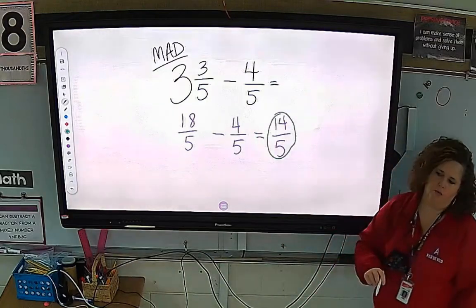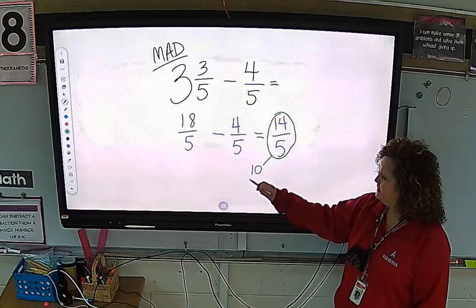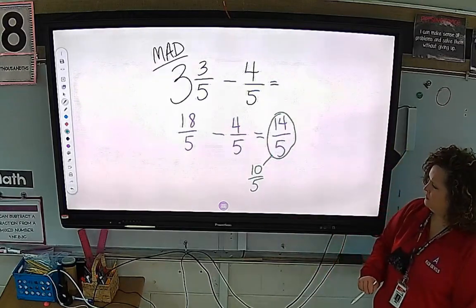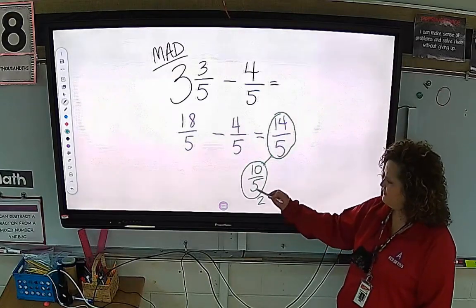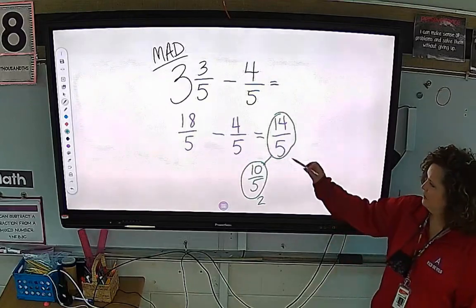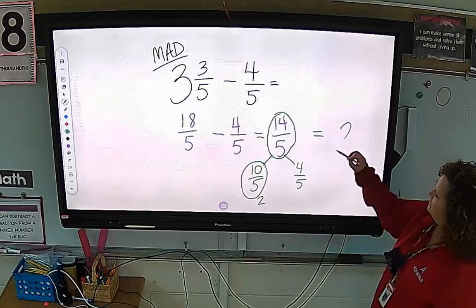And so, what do we come up with? 10. Okay. 10 of these fifths I can pull out. What does that 10 fifths turn into? A 2. Because 10 divided by 5 is 2. When I take 10 away, I've got 4 left. 2 and 4 fifths. So I'm going to put my final answer right here.